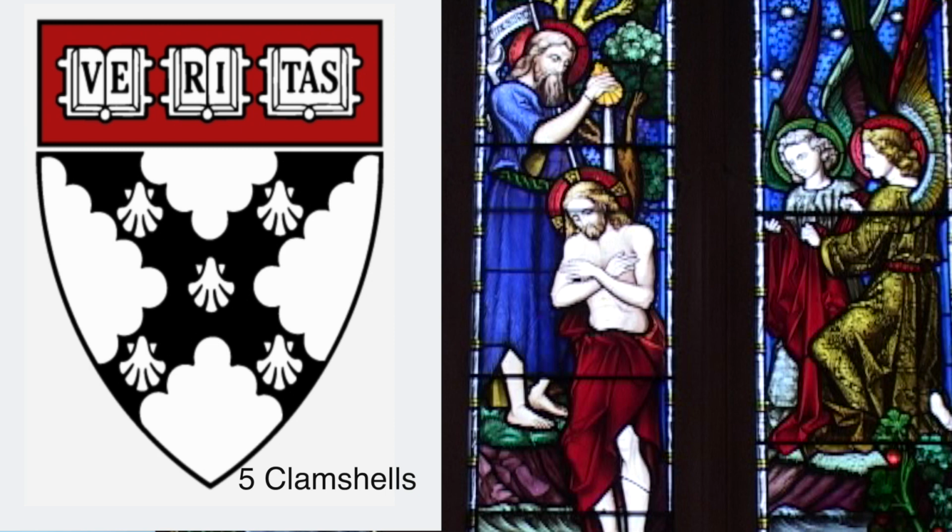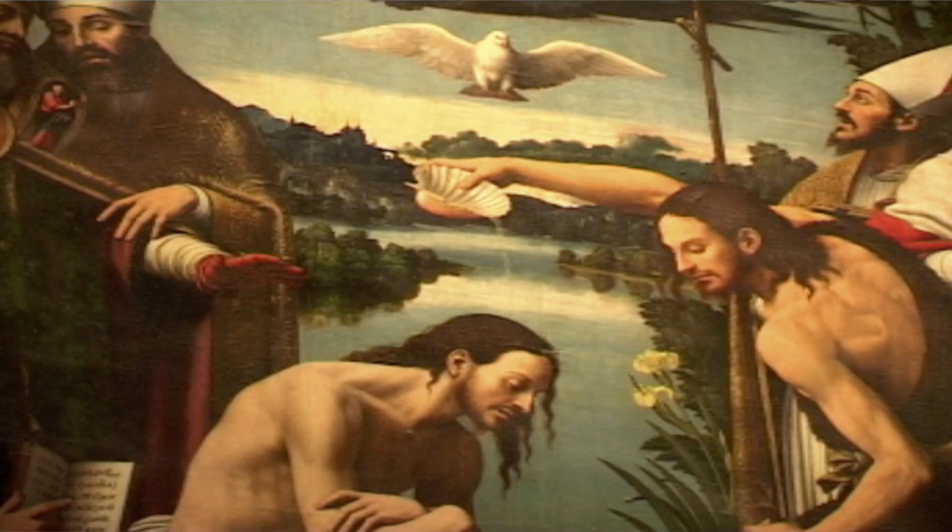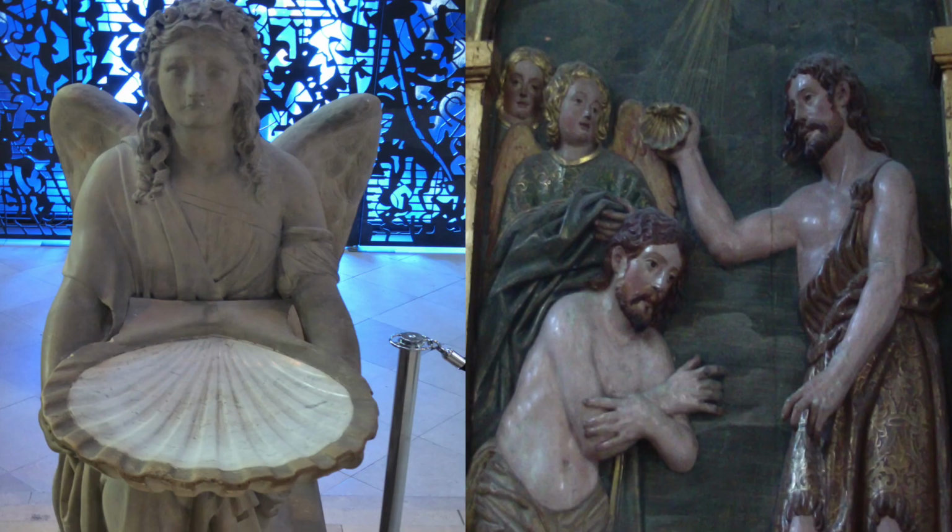Now, in nearly every church throughout the world, there is an image of John the Baptist initiating Jesus into this mystery school with the clamshell. Now, if you don't know the symbol for the Knights Templars, it is the clamshell. Today, young people are baptized by water from the clamshell.